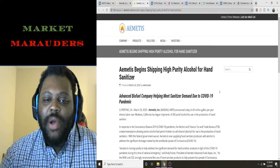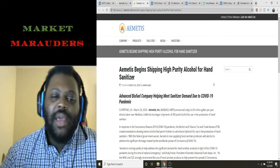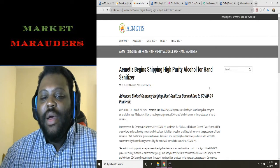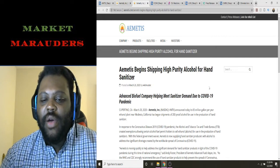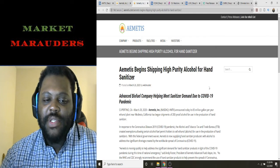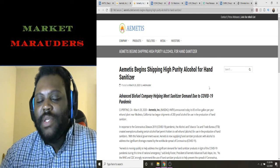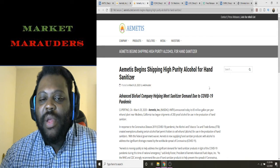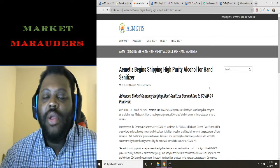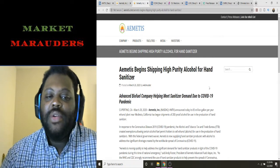Now this came out March 20th, but it says that they also help with hand sanitizer. That's something a lot of companies are definitely converting over to, and if they have the resources to make it, they make it. So they're shipping the high purity alcohol for the hand sanitizers. They're not making the hand sanitizer, but they're helping the hand sanitizer industry by doing that.